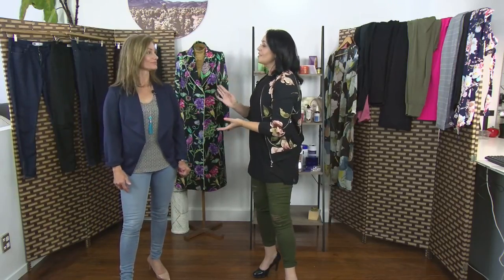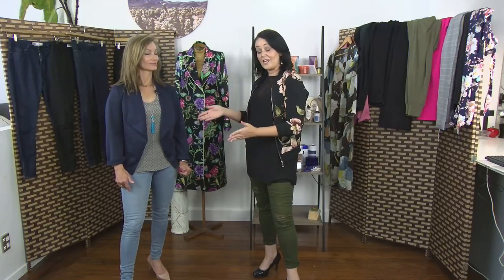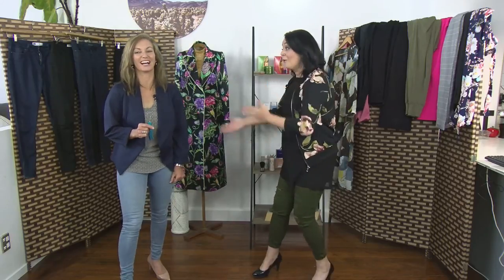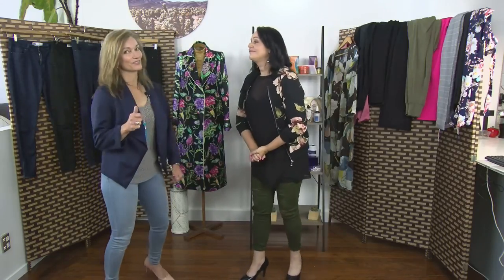Yes. So what is your tip or trick to make your legs look long and luscious in pants that can make people look like they're wearing sausages for legs? What's your trick? Nude coloured heels. Absolutely. All the way. Gives you length and it makes your legs look longer.